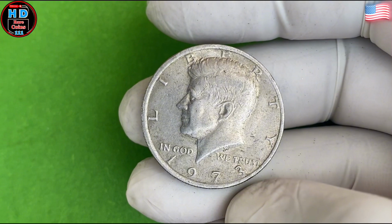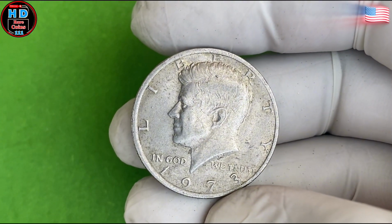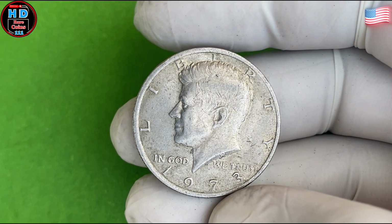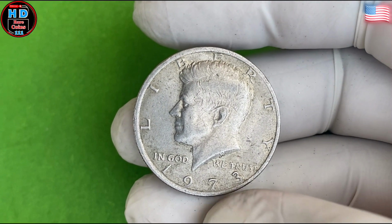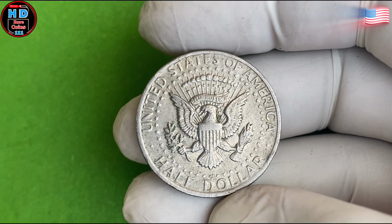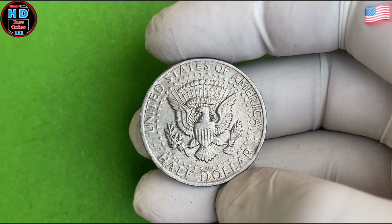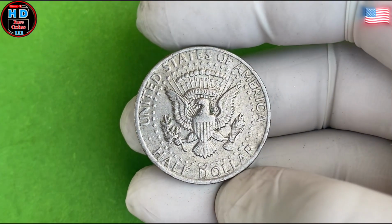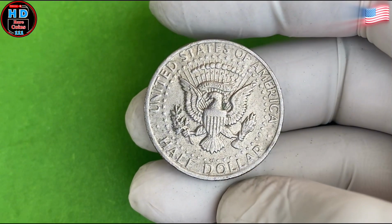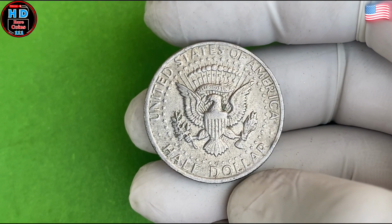And now, for the exciting part. A rare and error-free 1973 Kennedy half-dollar, in perfect condition or with a significant minting error, can command an impressive sum. In fact, a particularly rare example of this coin has been sold for an incredible $63,000. That's right, $63,000 for a single coin. This is proof of just how valuable rare coins can be, even those that were once produced in large quantities.